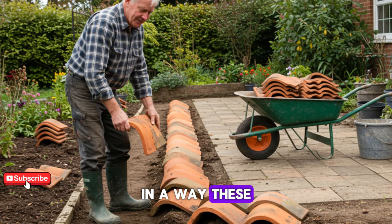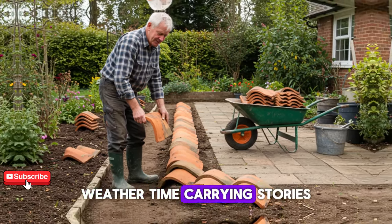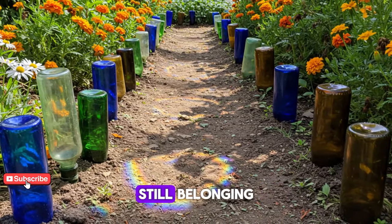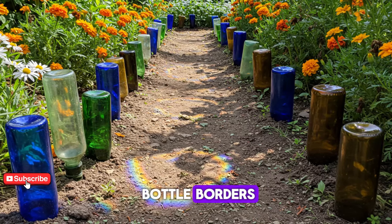In a way, these tiles mirror us. We too weather time, carrying stories in our worn edges, yet still beautiful, still useful, still belonging. Number 3. Glass bottle borders.